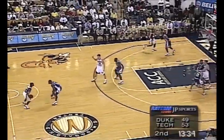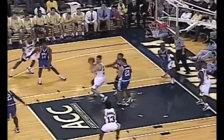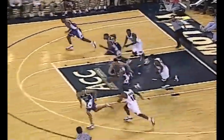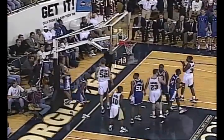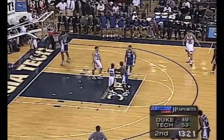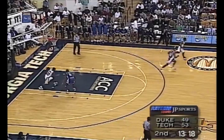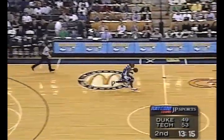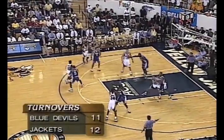53-49. Duke now a mere 5 of 13 from the free throw line. Babel reaches in to get it. Oh. Taken away by Avery. 3-on-2. Avery shovels and throws it away. That's a break for Georgia Tech. Mike Krzyzewski knows it. You know, John Babel made a mistake right there. He's 6'7". He's underneath the basket, and he passes it to Darryl LeBerry, who's 6'3", and knows that he shouldn't be underneath the basket. But Duke let him off the hook. 53-49, Yellow Jackets. 13:10 left. 11 turnovers now for Duke.